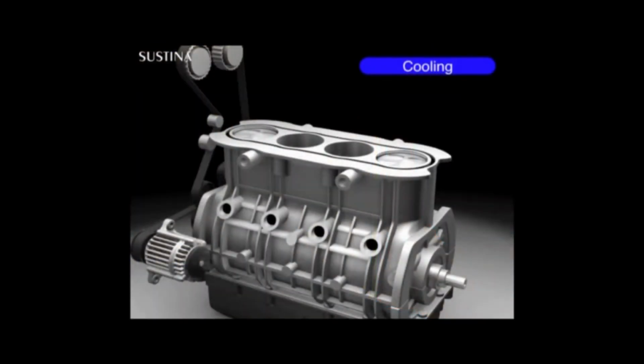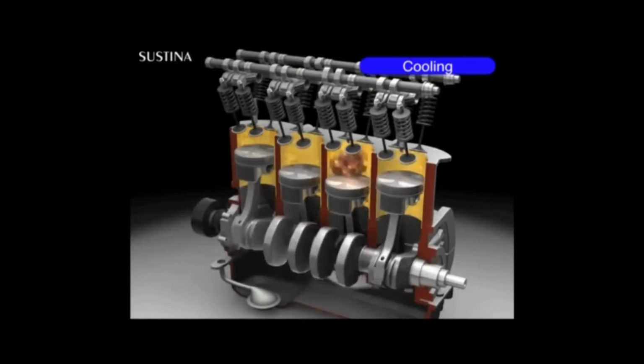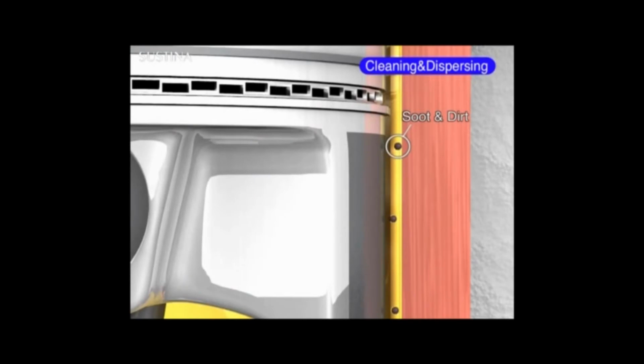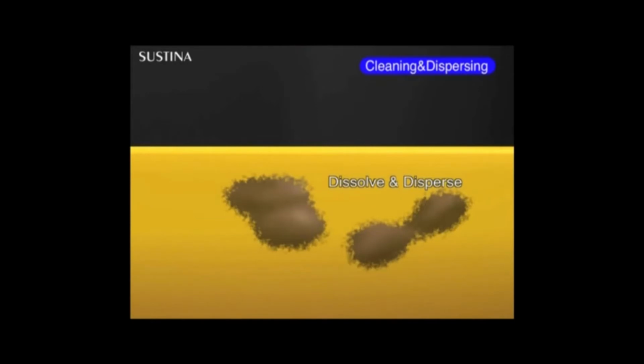The engine block is cooled by coolant or antifreeze, while the internal moving parts are cooled by oil. The oil keeps the engine clean by capturing soot and dirt produced by the combustion process. Detergents in the oil grab and suspend the contaminants in the oil while helping to break them down into smaller particles, preventing sludge buildup.